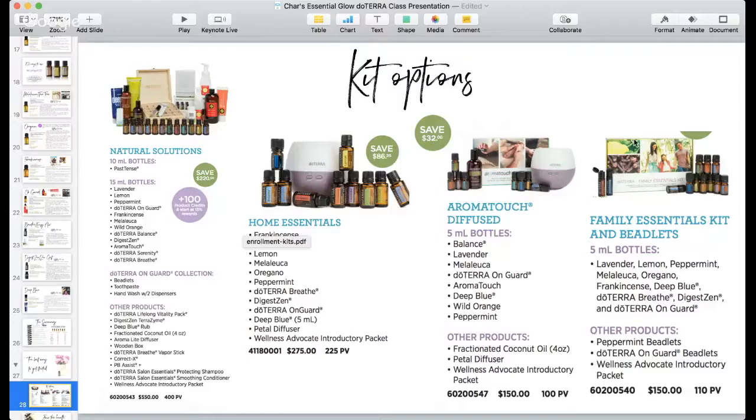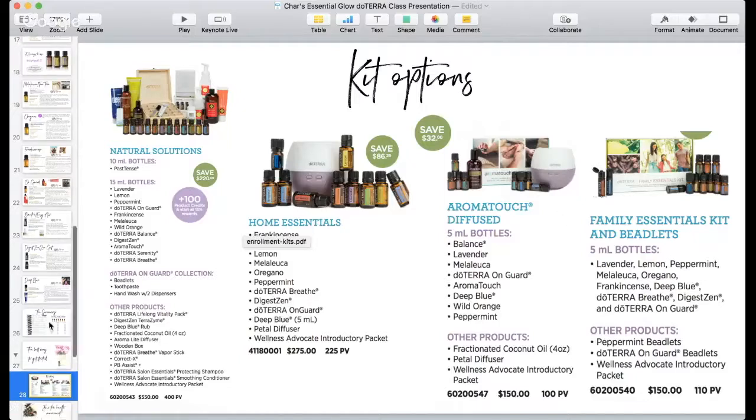And then there's the Family Essential Kit. So this really is like the basic starter kit. It's going to be the top 10 oils, but in smaller bottles and no diffuser. And you're going to get some beadlets as well. But it really is just dipping your toes in to see what the oils can do for you.